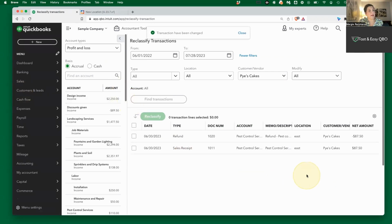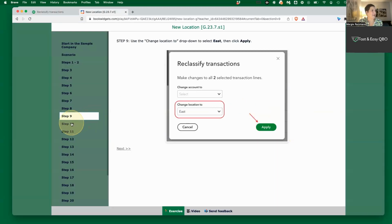Notice that when it added the East location, for some reason it doesn't capitalize it. And I've done this before where I went back and was like, did I type that wrong? And then I went back, no, I typed it correctly. For some reason, QBO just puts it in lowercase. I don't know what that's about, but anyway. So, all right, so we did that.